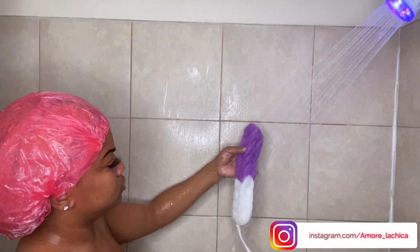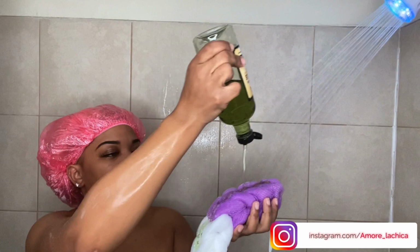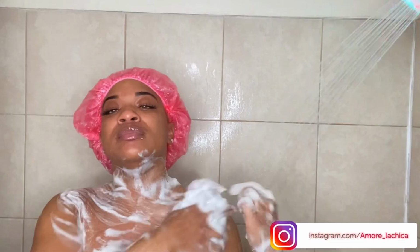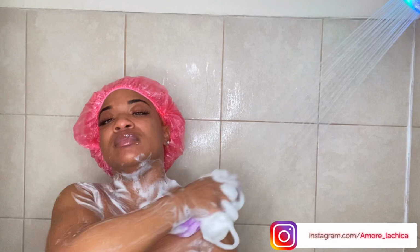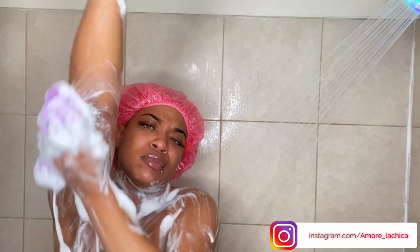Okay, so now I am using my sponge and I am using my aches and pain muscle relief body wash. You guys, oh my goodness, this shower gel feels so good. It has menthol in it, so it leaves your body feeling really cool, and it really helps with muscle pain. I use this soap at nighttime. I do not use this soap during the day, in the morning. I only use this soap during my bath routines. I'm sorry, my bedtime routine.